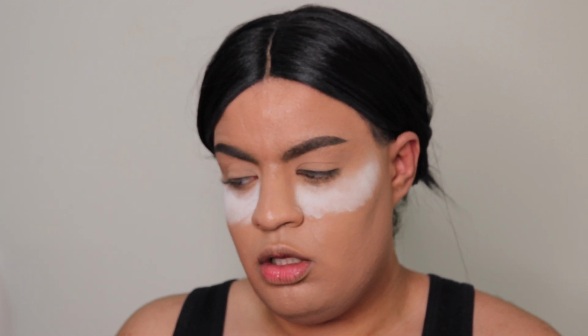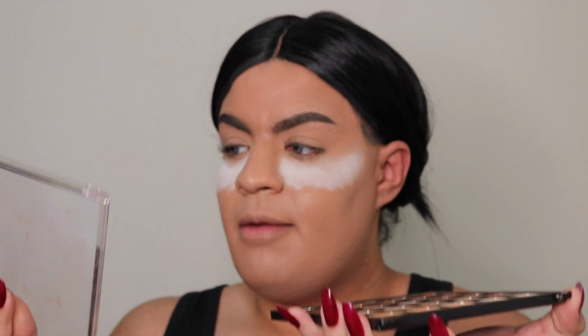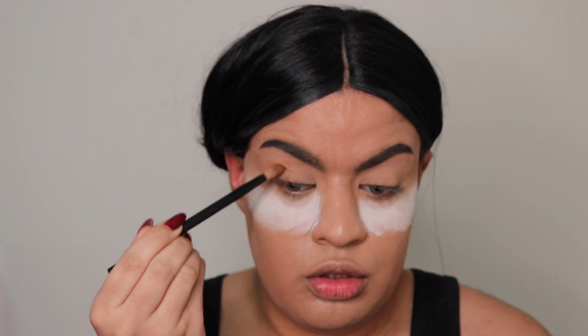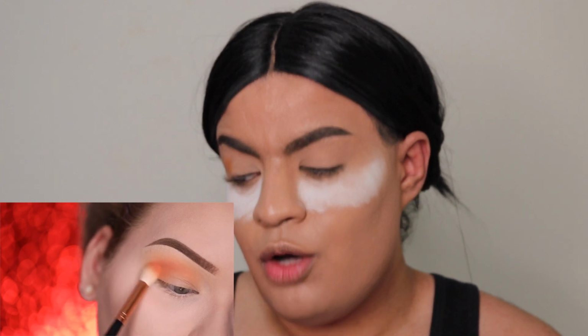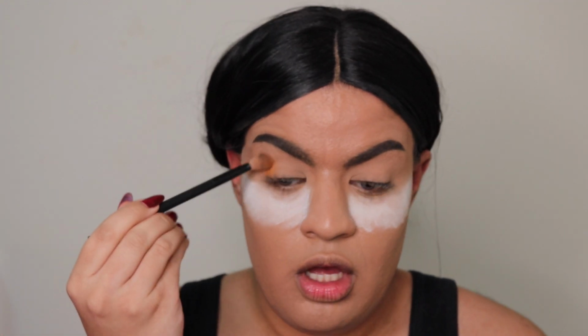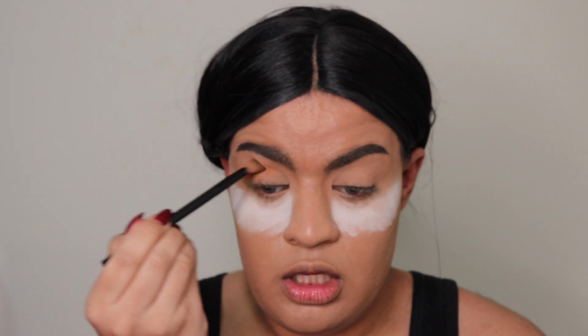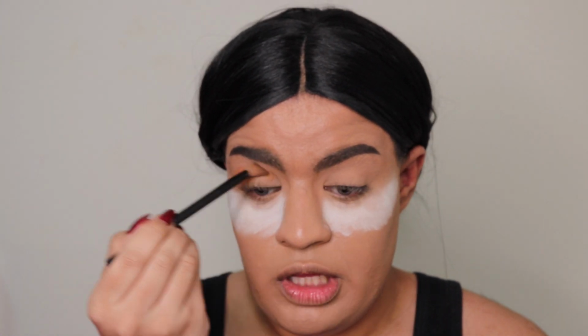It's like, what happened? How did that happen now? Okay, so I'm gonna be trying to go with the similar shades from this palette. How is she doing that? No transition shade. Okay, I see what she's doing right here. So she's focusing it on her outer V and she's dragging it in ever so slightly.